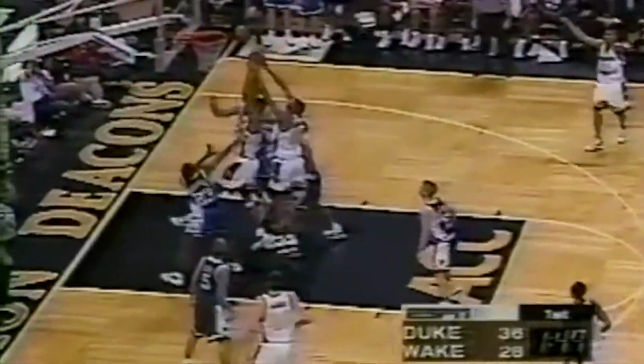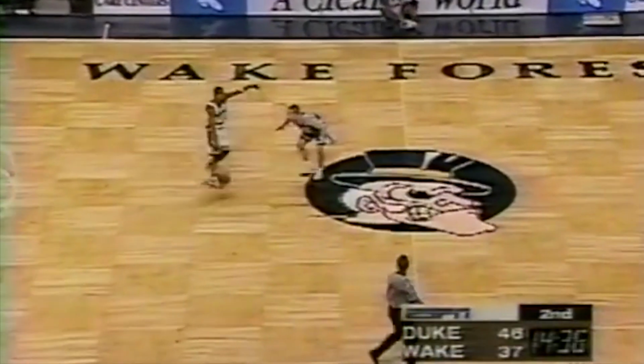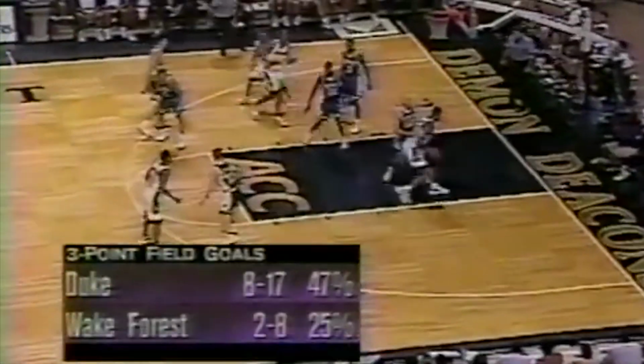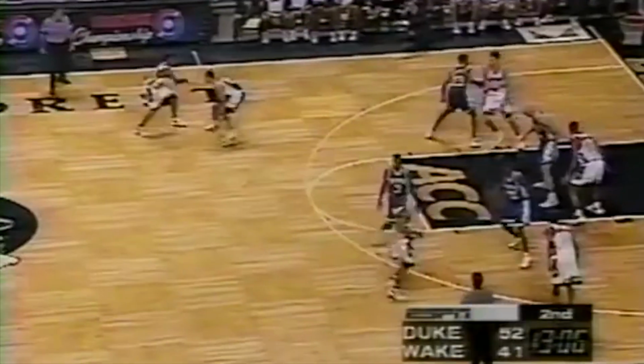Woods, double team, puts it up, got it back. Duncan took it away from him. Duncan puts it up, got the bucket. The lead is back to 9, 14:36 to go. Duke trying to break a 9-game losing streak against Wake Forest. Bottom line has come down to shooting the trifecta. Duncan, nice move against Duke. Club will win here tonight.